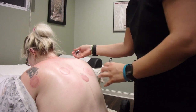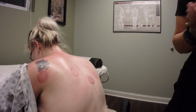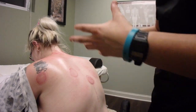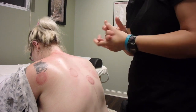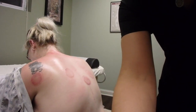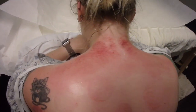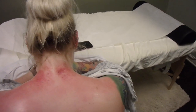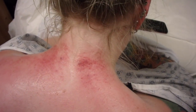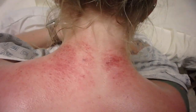Let's show this camera what we just did here. It is absolutely. So I get so excited when I see marks like this because it shows me this treatment's going to do so much for her and she needed this so much more. So let's see. I'm going to hold this here. So we'll start here. So see all that red? I always describe it, this is what we call petechiae, little broken blood vessels.